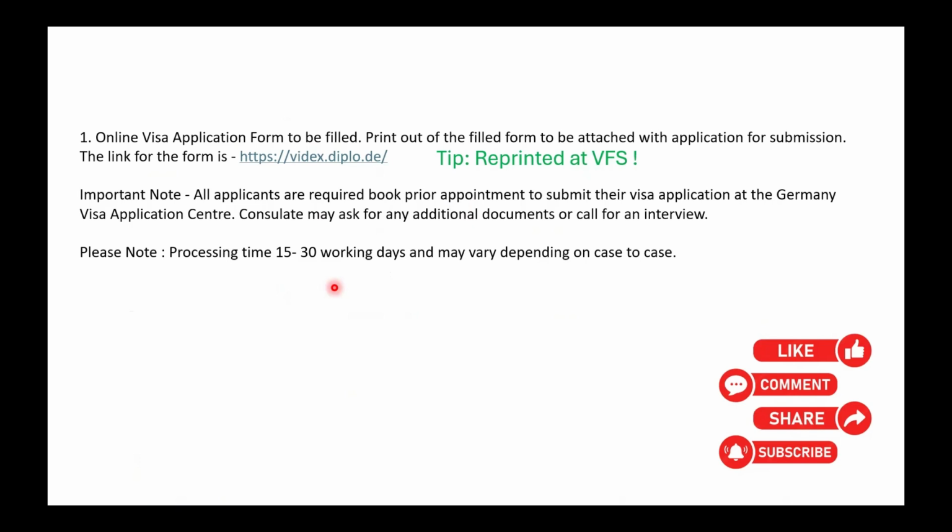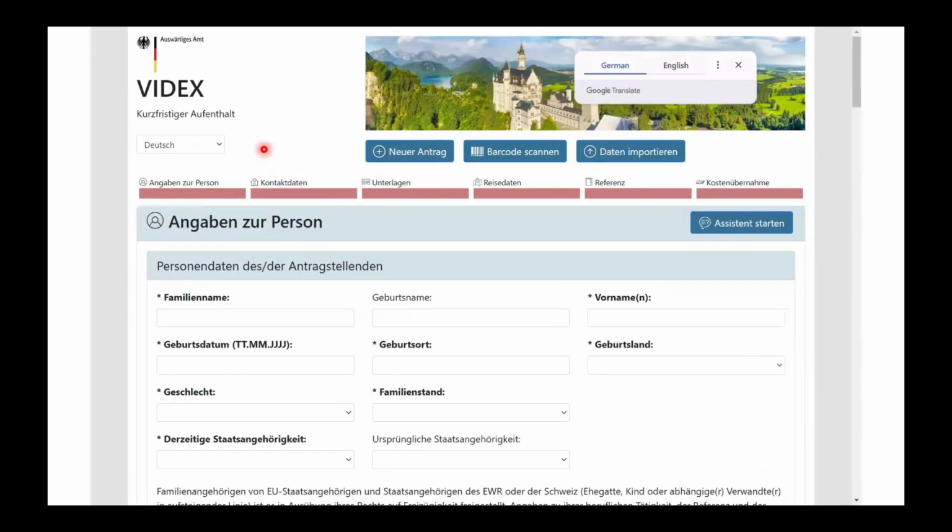So one tip here is that this online visa application form, even though you filled it, if they find some mistakes, they will refill it and they will reprint it and they will get it signed in front of them from you, right? And book this in advance to avoid any last moment hassles, at least 15 days in advance. So we'll go ahead, go to that Widex website.